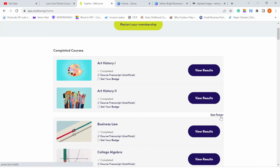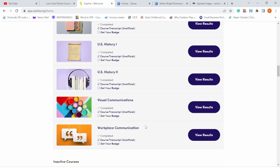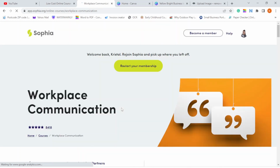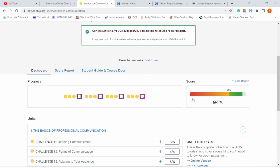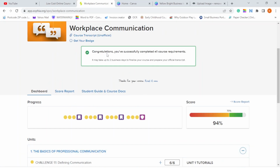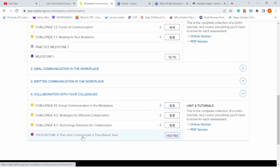Let's see. These are the courses that I completed. Workplace communication, I think that one was easy as well. Yeah, this one is definitely easy. Workplace communication also has an assignment. At the end of the module, there is an assignment, and the assignment was easy as well. It was not a very complicated one.